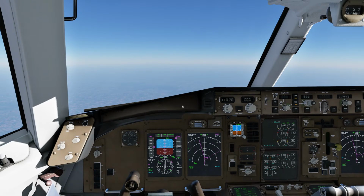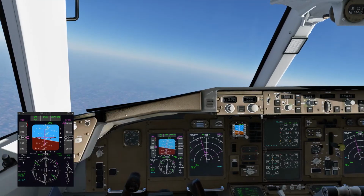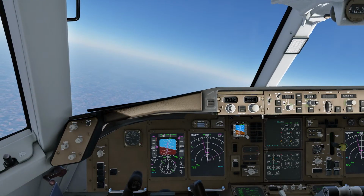Now, one thing I recommend that you do not do with this Flight Factor 757: when you are in the external view, do not change the time using the Shift L and K keys, because if you do that, it will ruin all your displays in the cockpit. They will turn half black, some of them will not work, and then you'll have to pop them here to be able to land, because you're not going to be able to see anything. So that's one thing not to do when flying this aircraft.